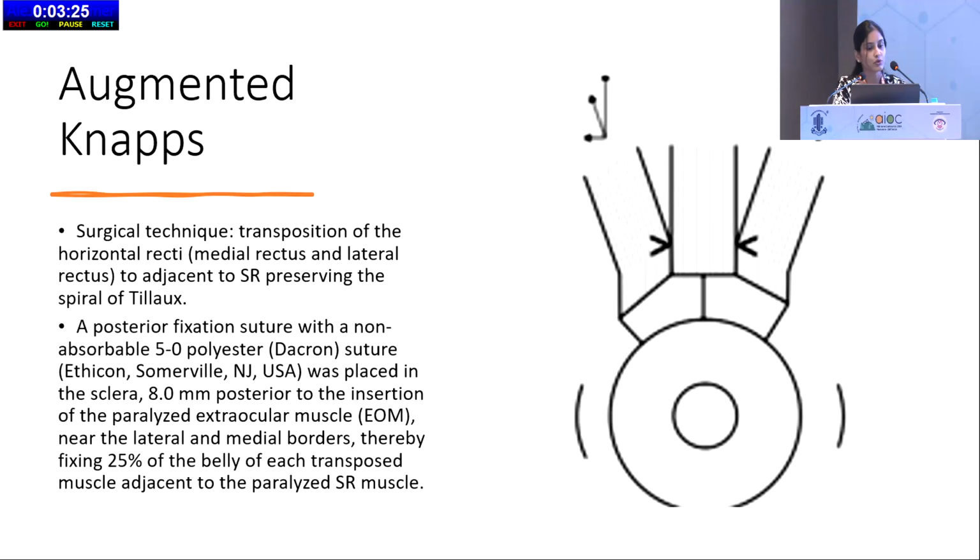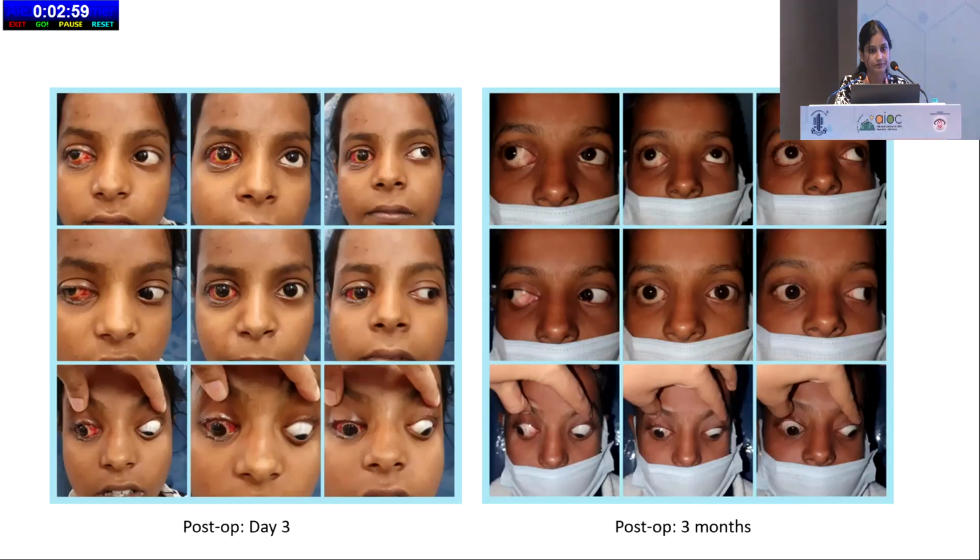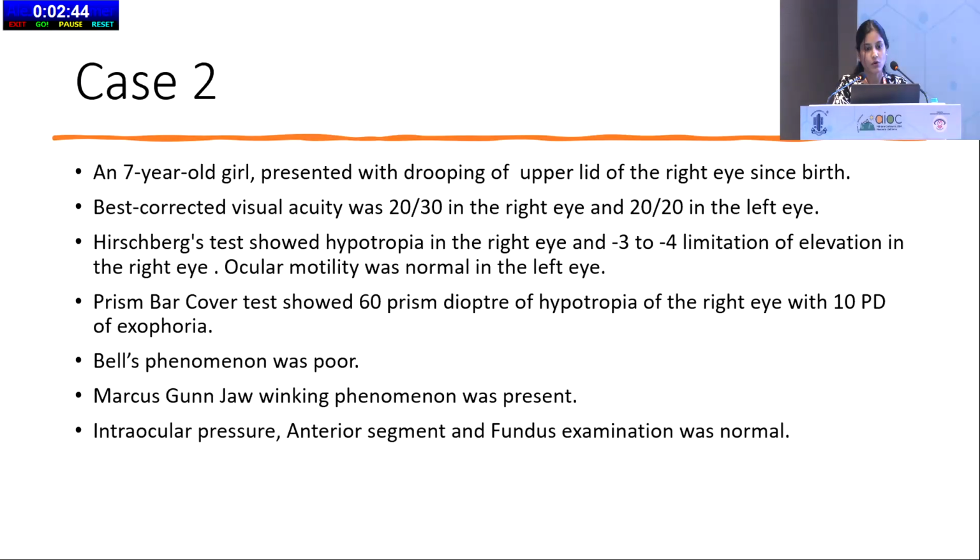That is transposition of the horizontal recti adjacent to the superior rectus, preserving the spiral of Tillaux. Augmented, as opposed to the standard Knapp, means a posterior fixation suture was placed in the sclera, 8 mm posterior to the insertion of the superior rectus, and the lateral and medial borders of the superior rectus were hitched with the transposed horizontal recti muscles. This is after the augmented Knapp: the first picture is post-op day 3, the second is the post-op 3-month picture. In primary gaze, the patient maintains good orthophoria, and there is improvement in elevation also.